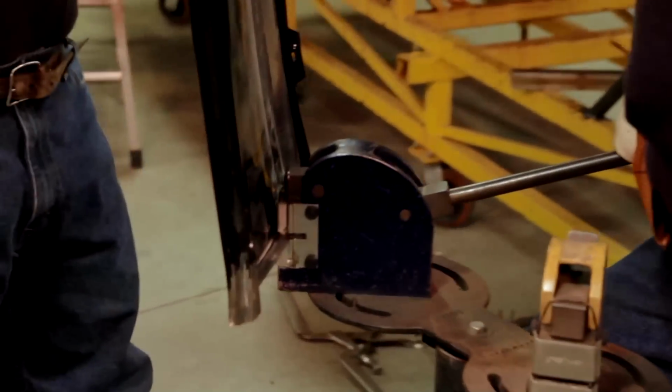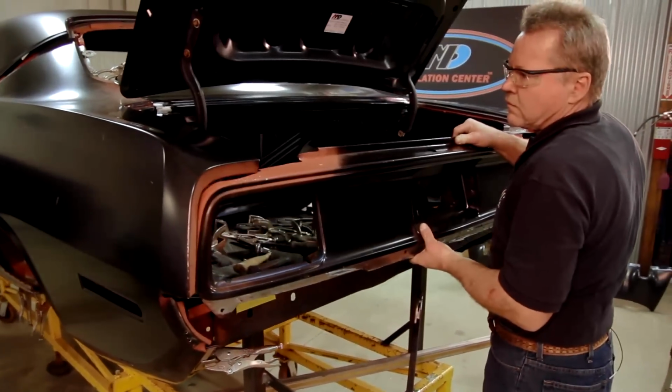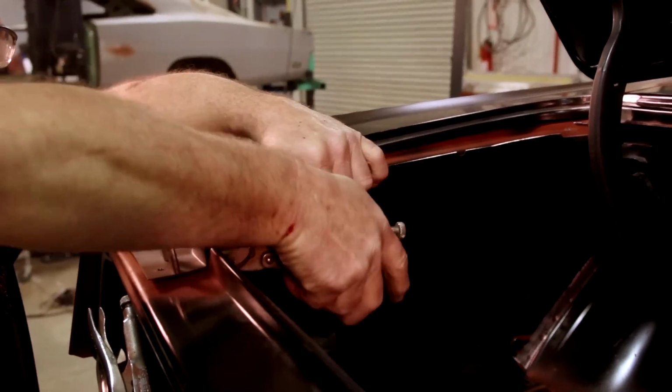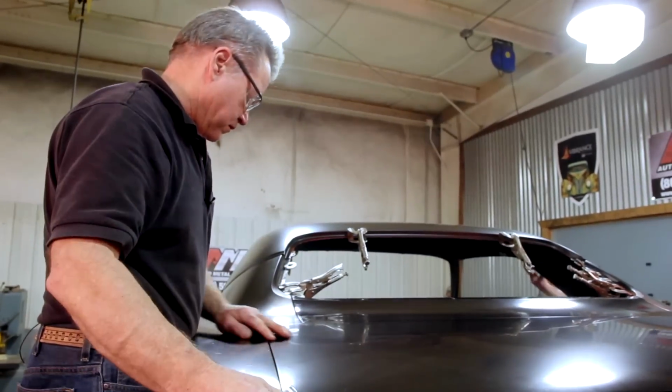It's going to allow us to move straight into body and paint as soon as it gets back in final assembly. So what's happening with the car is the same as if a collision shop was doing a car back then. They replaced the crumpled sheet metal with straight sheet metal, bodywork, paint, just like being repaired.